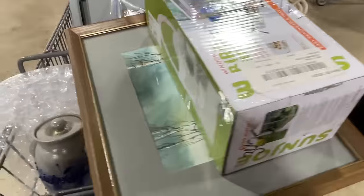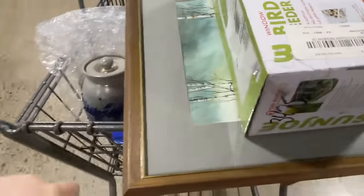Mom just found some packing paper. I don't know where she got to. Oh, she's over there looking at stuff again. I'm gonna put this art piece back. I think we're gonna check out.